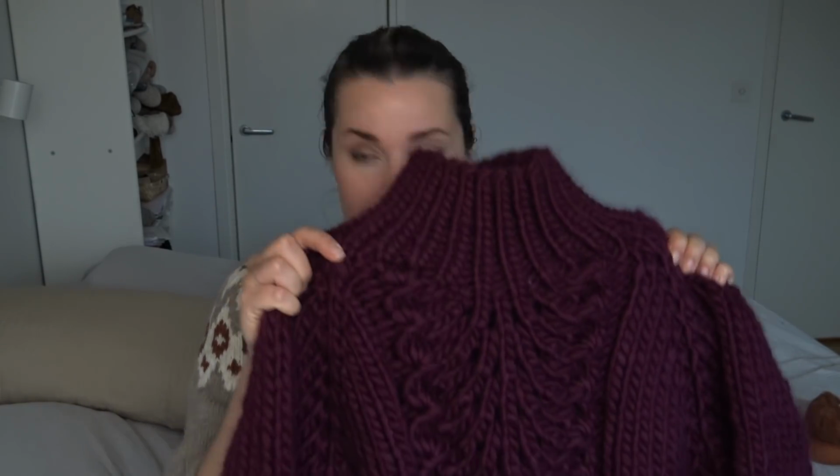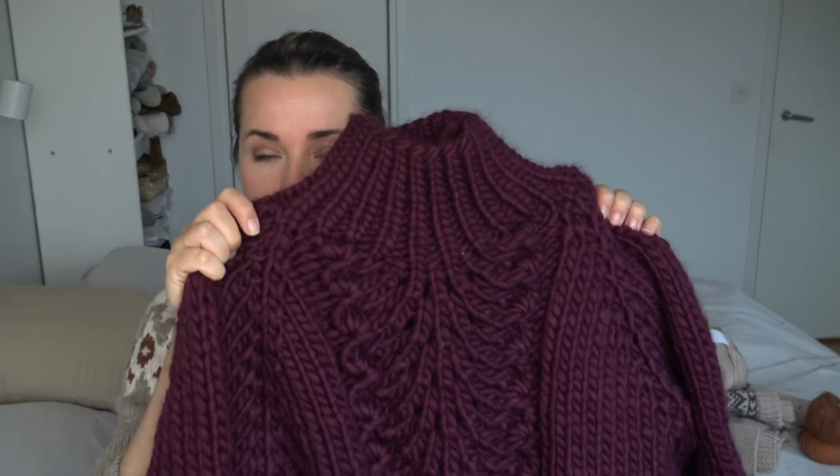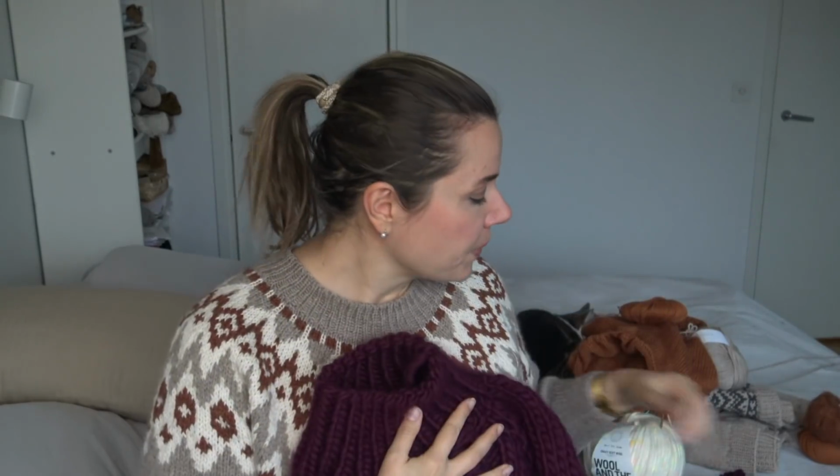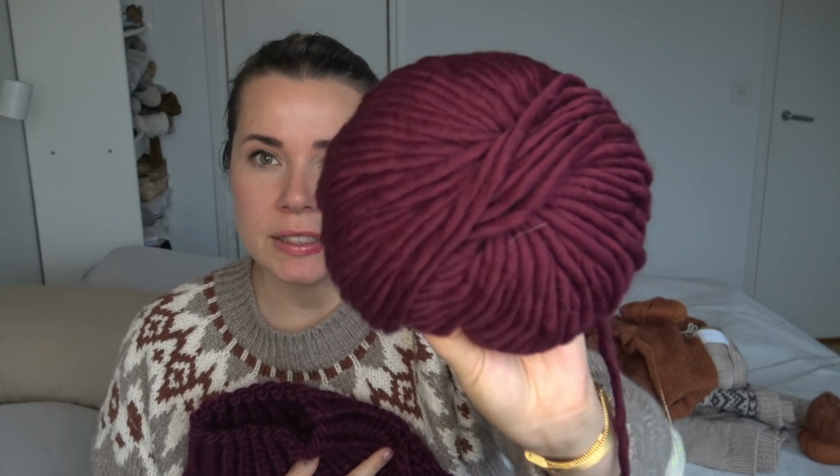And also they gifted me with yarn for this second Luminen pullover. So for the second one I chose the wool in the colorway Bordeaux. So it's super nice. It's like a deep burgundy red with a hint of purple. So it's like a really dark cabernet wine color. Super nice.